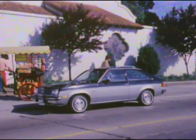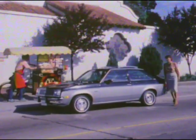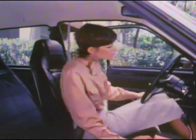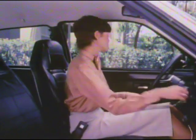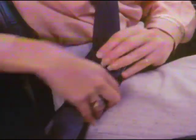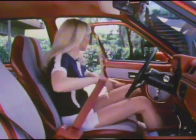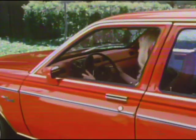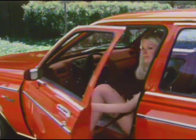Another important consideration is the wide range of optional equipment that allows you to customize your Chevette to your own personal tastes. For example, Chevette offers two ways to buckle up: the standard manual shoulder and seat belt, and for constant protection from the moment you enter the car, Chevette's automatic shoulder and lap belt system is available. It virtually does the buckling for you. It remembers what to do when you forget.